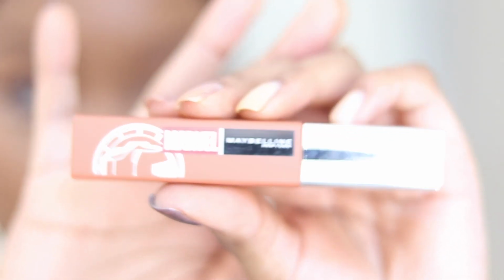To complete the look, I'm going to use my MAC Chestnut lip liner just to line my lips, and I'm going to reach for a drugstore fave. Yes guys, I am incorporating more drugstore products in my makeup routines. I'm going to be using my Maybelline Superstay Matte Ink in the shade 75 Fighter.